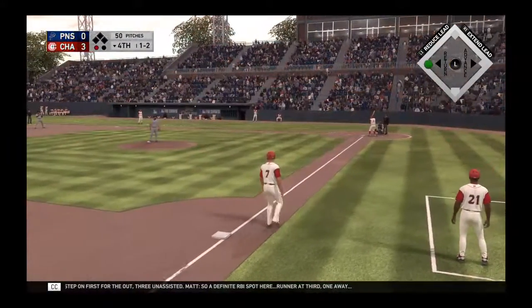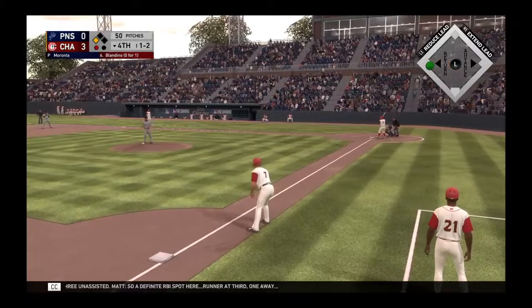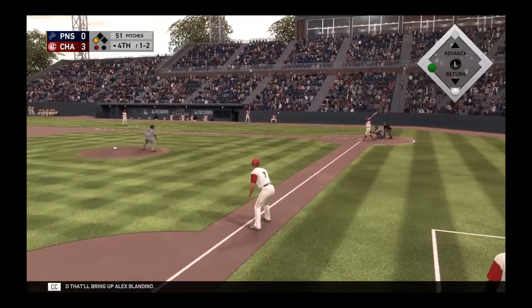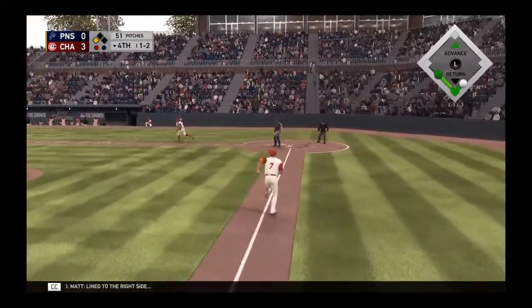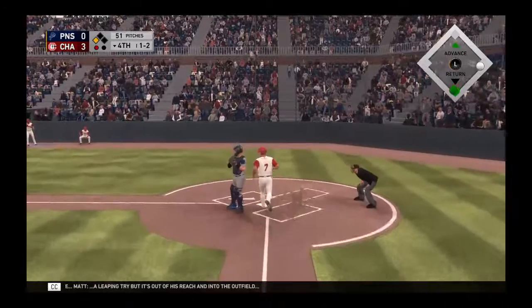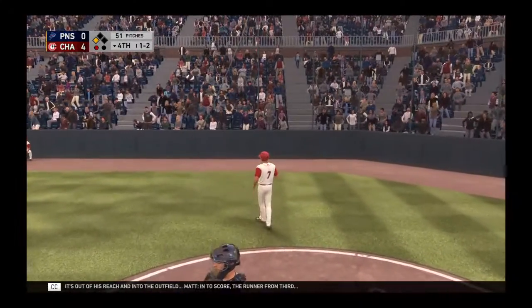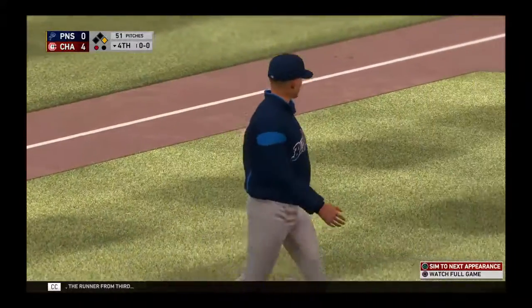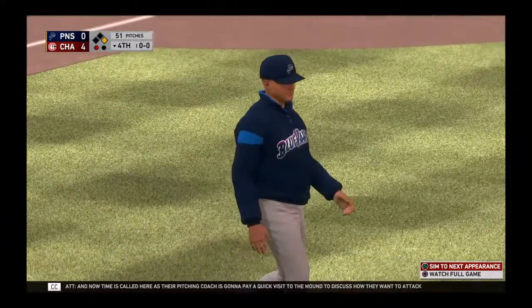So a definite RBI spot here. Runner at third, 1 away, and that'll bring up second baseman, Alex Blandino. Line to the right side. A leaping try, but it's out of his reach and into the outfield. In to score, the runner from third. And now time is called here.